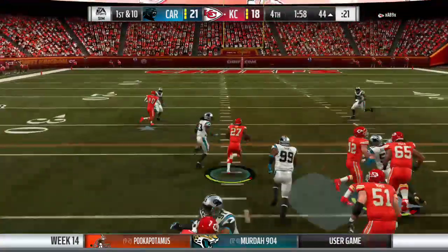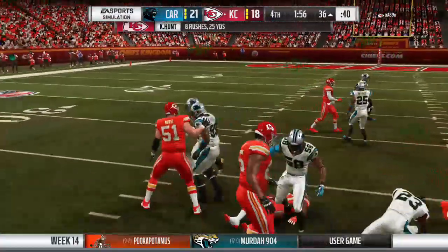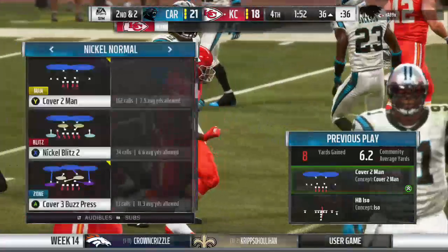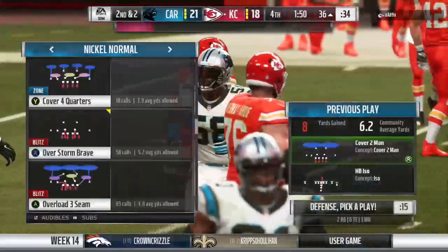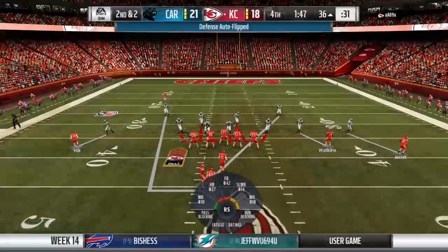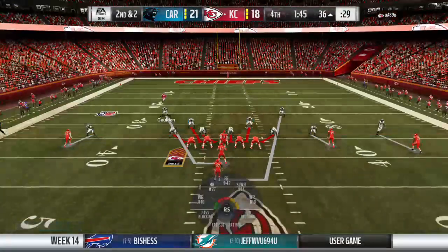They'll run. This is Hunt. And down to the 36-yard line here. 8 yards on the pickup, and now they'll have some options on second and short. I like it. I like the call. Still an opportunity to run the football and chew up a little more time off the clock.